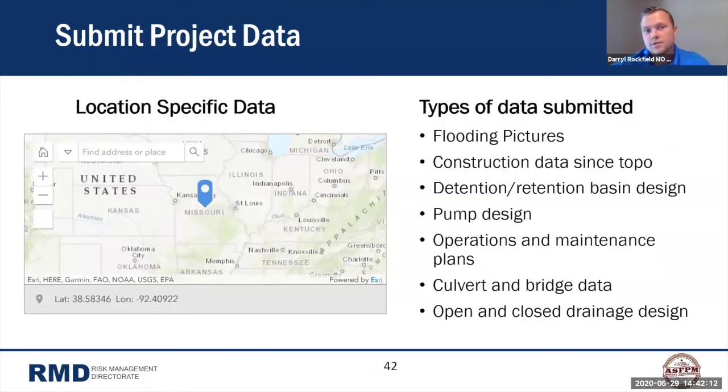This portal allows our stakeholders to submit project data regarding pump designs or flooding pictures, and attach a location-specific point to it so our modelers can take that data and know exactly where it's located. It cuts out a lot of the email traffic we'd otherwise have to do to ask questions. It asks those questions for you, keeps everything organized, and makes it a very easy way for stakeholders to communicate with us.